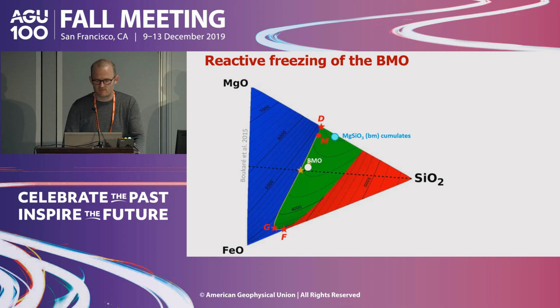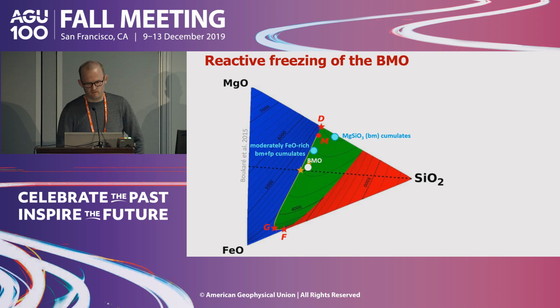And eventually, once the basal magma ocean gets close to the cotectic valley, you're not anymore in the liquid plus bridgmanite stability field, but you actually enter the bridgmanite plus ferropericlase stability field. So now your reactive cumulates will be actually here, and this is a very sharp transition. It's not exactly clear where it is. It depends a little bit on the initial composition of the basal magma ocean, but somewhere there it will be 70% bridgmanite and 30% ferropericlase and moderately iron-enriched.